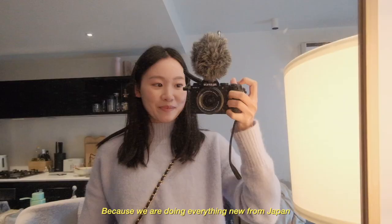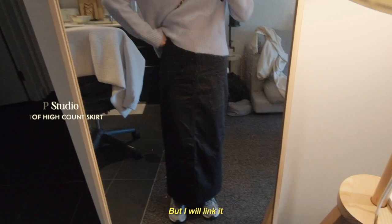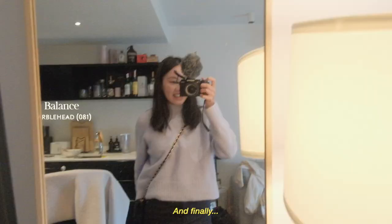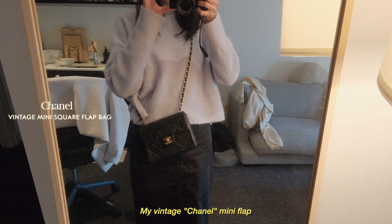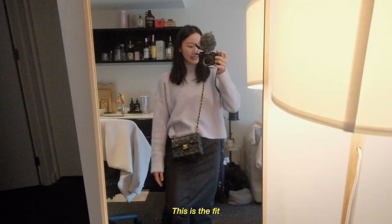Because we are doing everything new from Japan, I put on this denim skirt, which I don't remember the brand, but I will link it, and my New Balance 2002R. And finally, my vintage Chanel mini flap. This is like my dream bag, so when I found this bag in Japan in good condition, I died. And this is the fit.